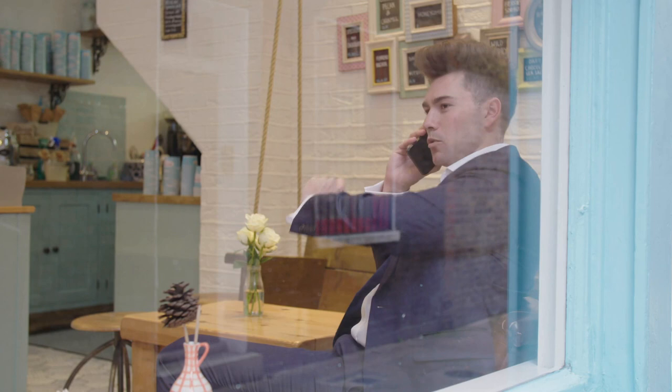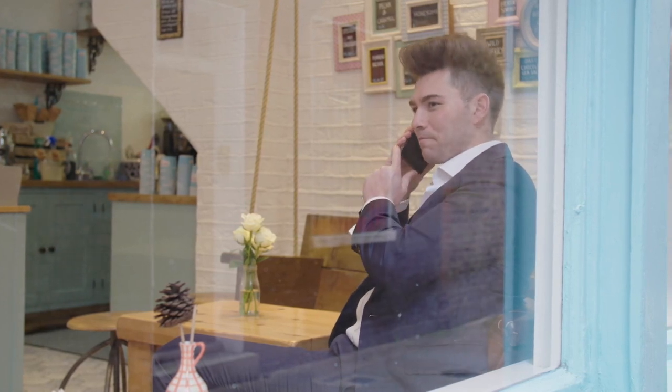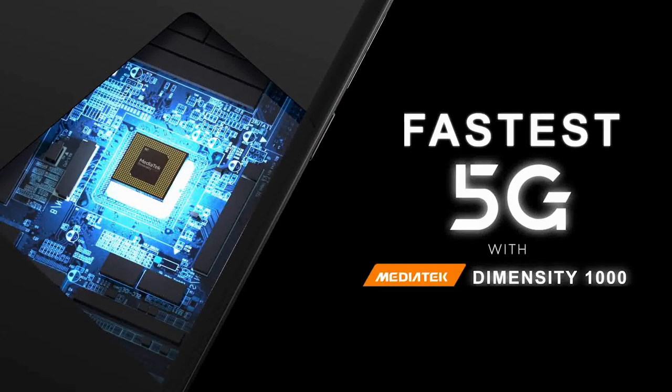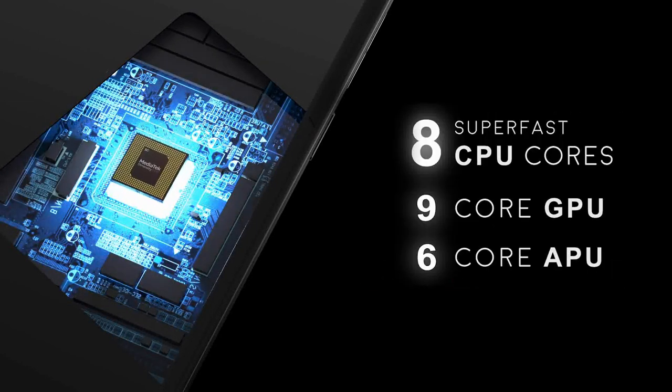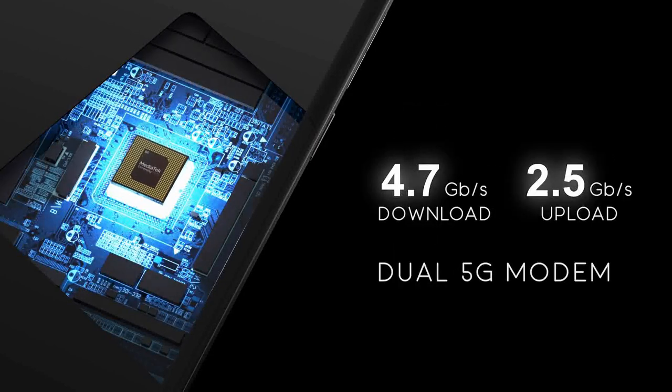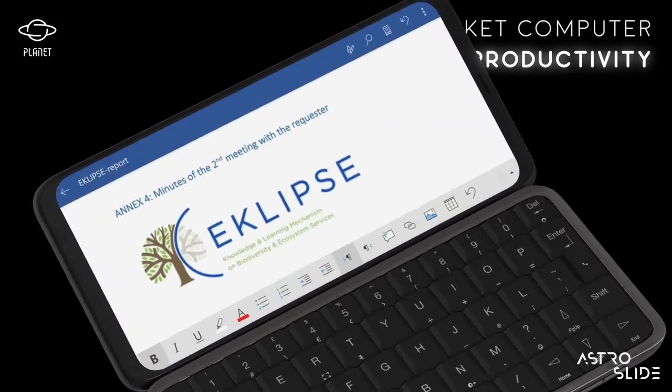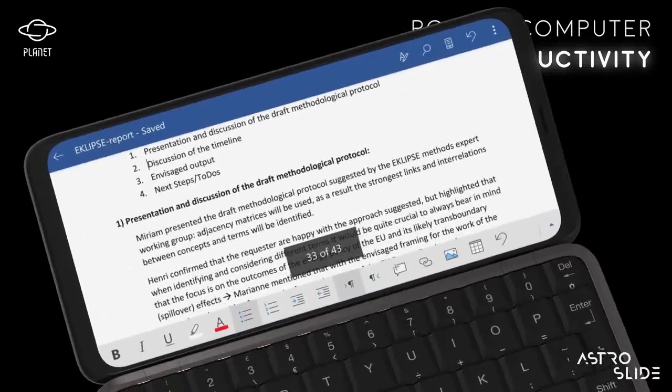Astro Slide is the fastest 5G device to be announced to date. Powered by MediaTek's Dimensity 1000 chipset, it offers twice the performance of other 5G chipsets with significantly reduced power consumption, achieving download speeds of up to 4.7 gigabits per second with dual 5G modems. Astro Slide's battery will power a user through an entire day of work and play.